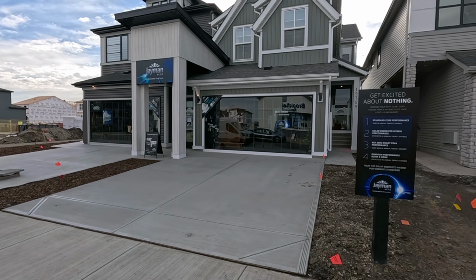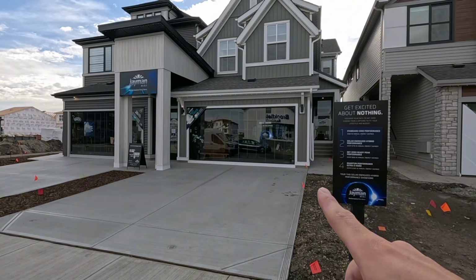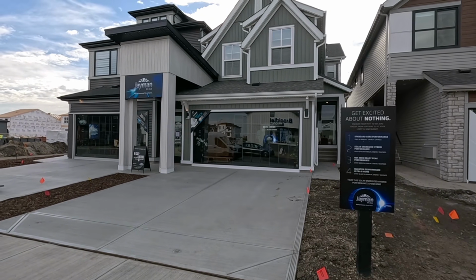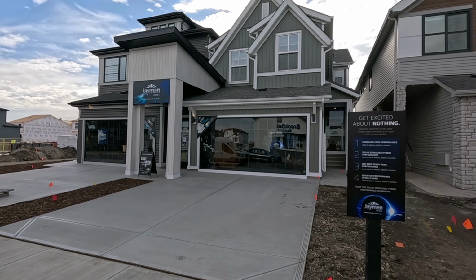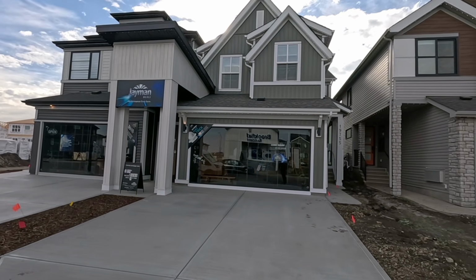But the plus side to these front garage attached homes is that your garage is attached to the house. So you don't need to leave the house to get into your vehicle and heat it up and then be on your way.